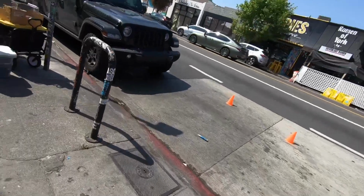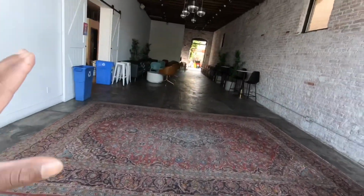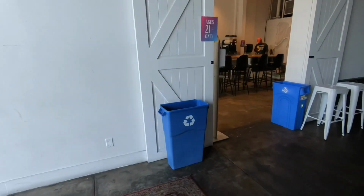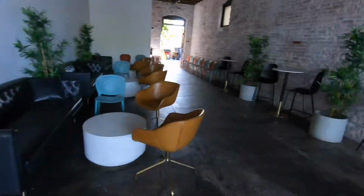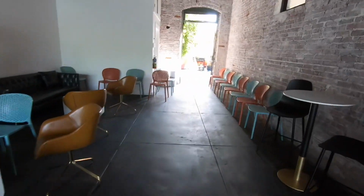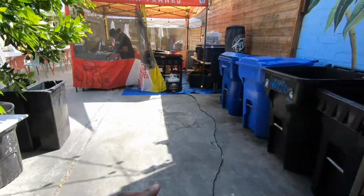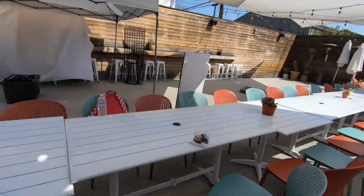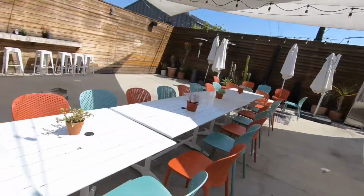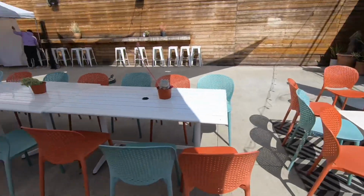So I think this is where everyone kind of parked, and then they can unload and come into this area here where it looks really nice. Looks like there's a bar section set up here, 21 and over only. That's nice. And then as you come through this way, it looks like this is where everything is set up. All vegan Franks, got a nice little area here. And I think this is where all the vendors will set their stuff up, right in here. So kind of a small space to work with, but a space nonetheless.